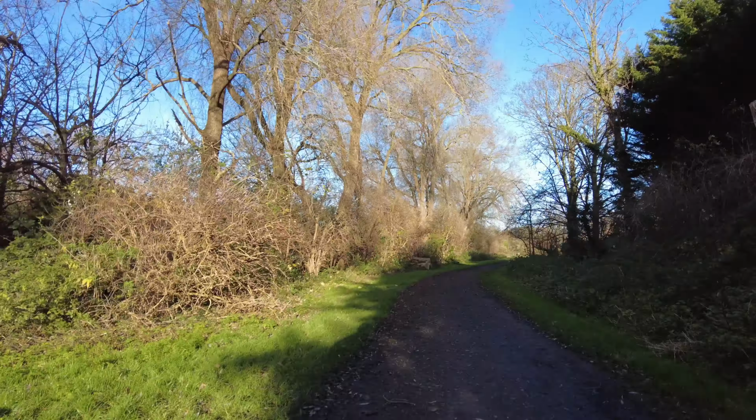Let's have a quick look inside this tree. The light has just got amazing, so let's go up.